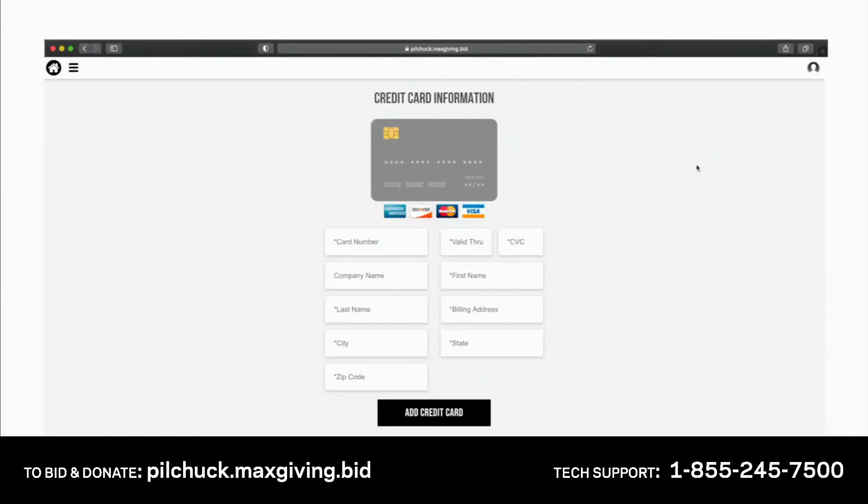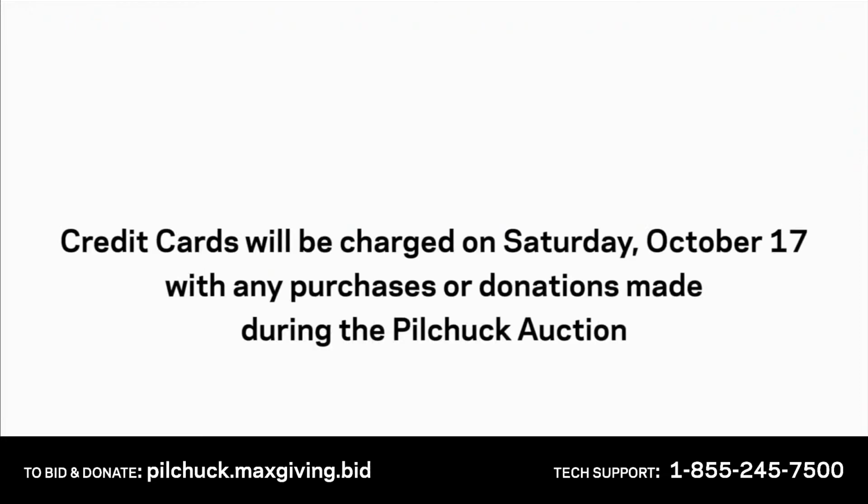We recommend including your preferred credit card information at the time of registration so you can get right to bidding. However, you may skip entering your credit card information at this time. Please note, before you can bid or donate, the system will require that a payment method is entered. Stay tuned for later in this video when we go over adding or changing your preferred credit card. Note, your preferred payment method will be charged on Saturday, October 17th, with any purchases or donations you make during the Pilchuck auction.